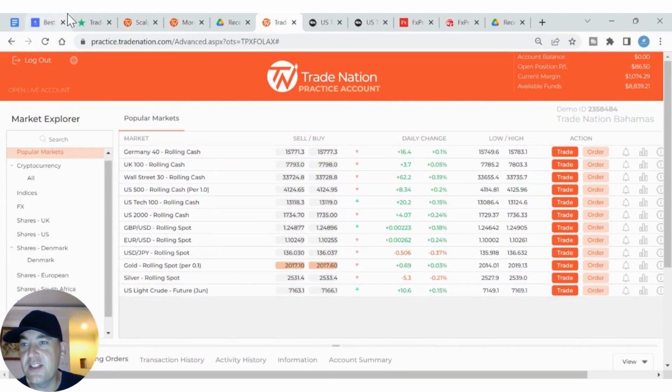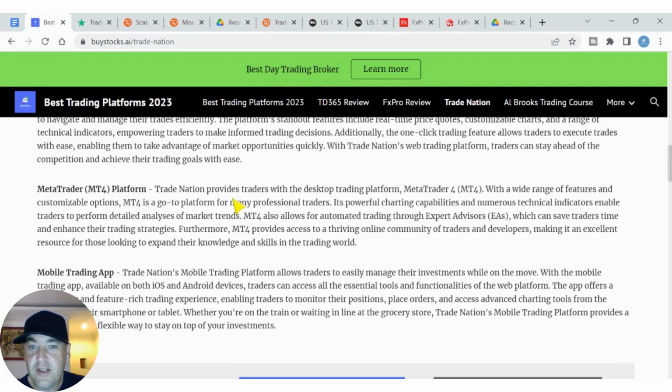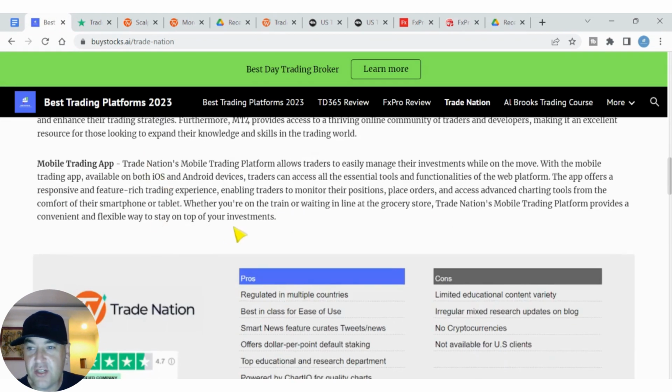Let's go back here and just check out a bit more about these platforms. So MetaTrader 4, that's popular with all of the Forex traders, and you have the mobile app. Trade Nation's mobile trading allows traders to manage their investments while on the move. So you can do your trading, place orders, do everything you need to do, even while you're on the train or at the grocery store.